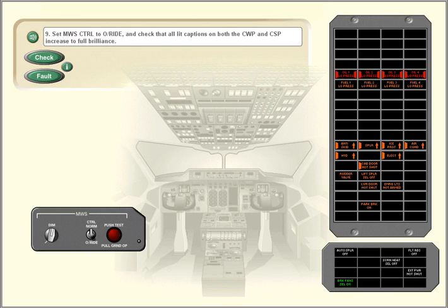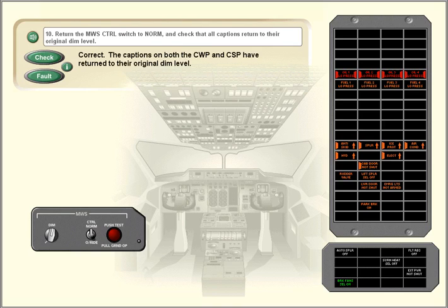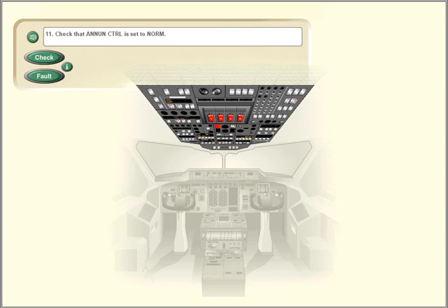Set Master Warning System control to override and check that all lit captions on both the central warning panel and central status panel increase to full brilliance. Return the Master Warning System control switch to Normal and check that all captions return to their original dim level. Check that annunciator control is set to Normal.